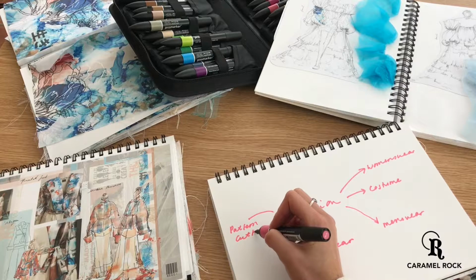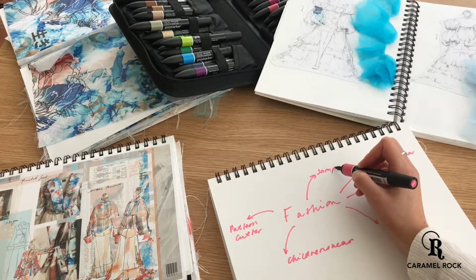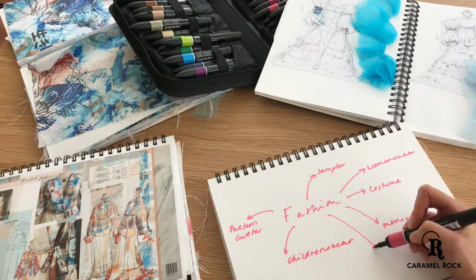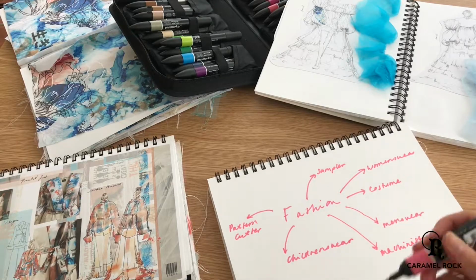Depending on which audience you want to design for and work in, you should try and get as much experience in this area as you can, so you can be ready for when you work in the industry.